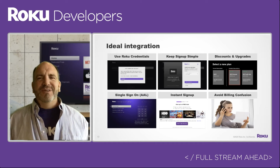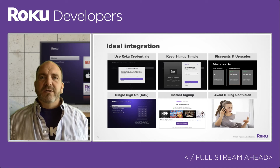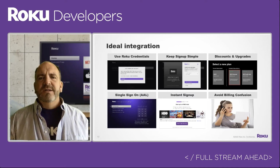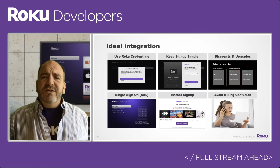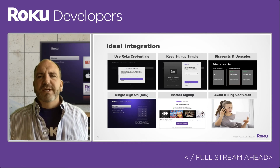Of course, the Pay service keeps it simple. And critical, offer tailored plans for key market segments. Some consumers would rather watch ads to save money. Other consumers would rather purchase an annual plan to avoid monthly billing.